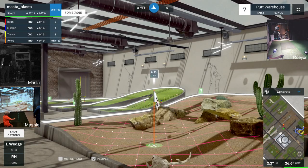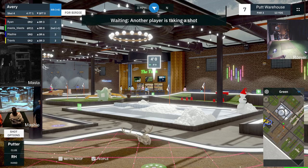Good. Avery. Avery for the birdie. One. That's for birdie. Oh, is it four shots? Sorry, it said for birdie. You just raised the ball. That's for bogey. It's 4 feet. You literally need to use his ball move.